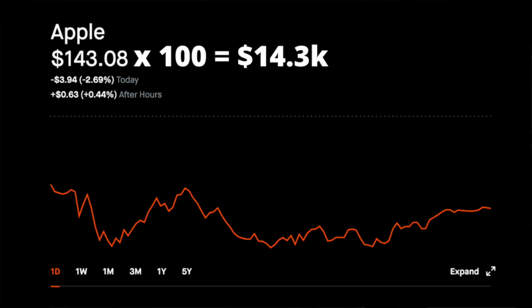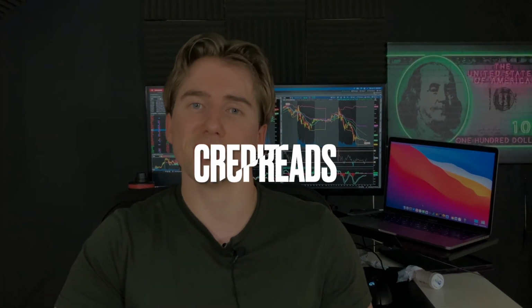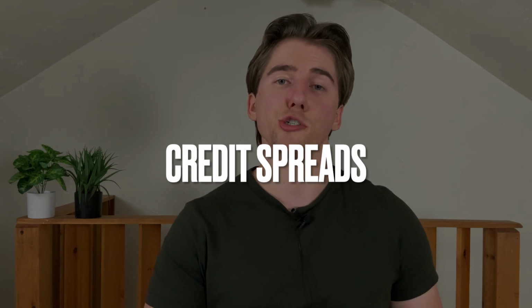Another drawback of the wheel strategy is that it has a pretty high barrier to entry. You need a lot of money in order to put on these trades. If you want to do this on a stock like Apple, the price puts this out of reach for most investors. But if you don't have enough money, you can use this next strategy instead. Credit spreads are a great strategy for when you don't have enough money to buy 100 shares of a stock.